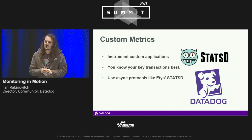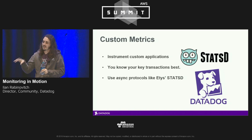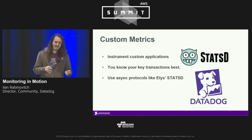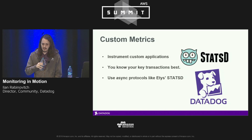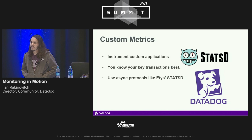But you can use things like statsd, which are asynchronous. You're going to be able to emit those metrics over time and send them to us or to some other tooling as they're being generated from those transactions. Again, you know your transactions best. And really you want to do this with something that's as asynchronous as possible, something that's fire and forget.